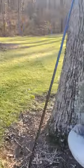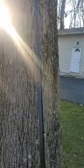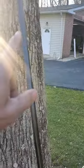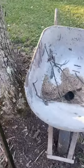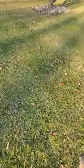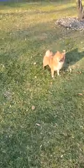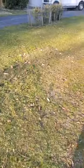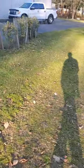So I got this here. This is the black trim that I'm going to be putting in the RV. That's my shop there. So, get everything going. Pretty soon, I'll be finished this project.